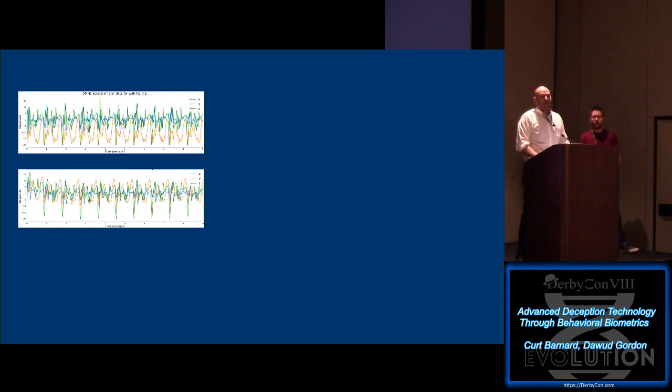And so the challenge of behavioral biometrics is, given behavior, to be able to answer the question, did this come from the user that is authorized for whatever it is that's happening right now? Whatever that transaction is, or whatever that account is, is this the behavior that is authorized for that account?